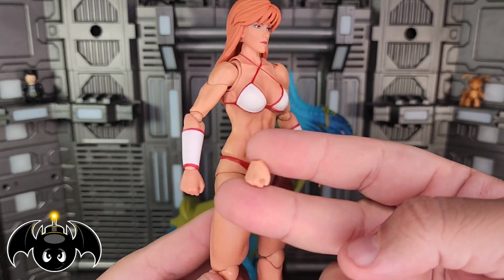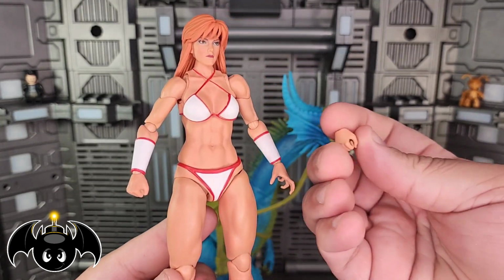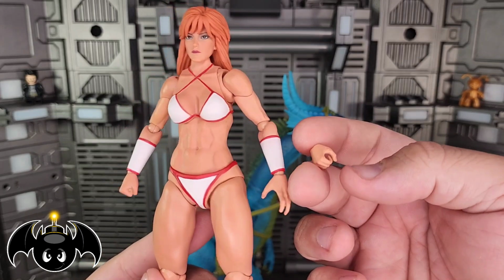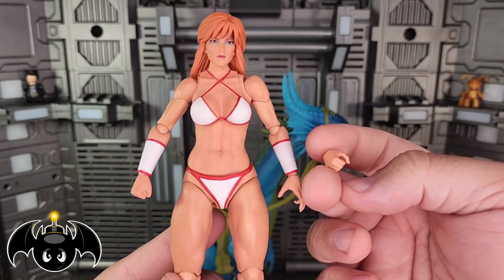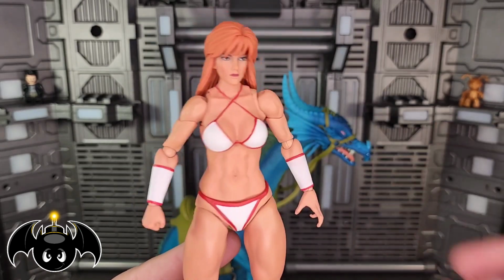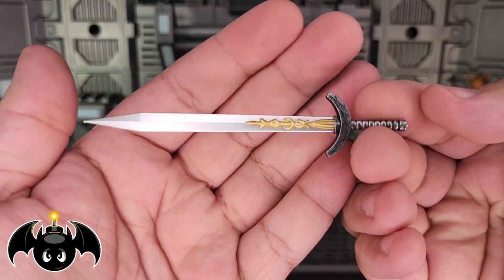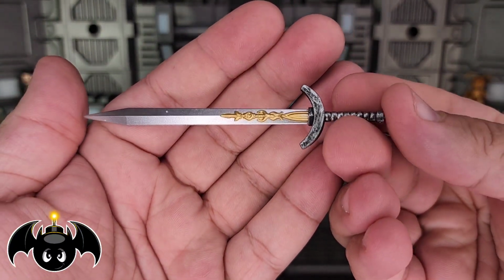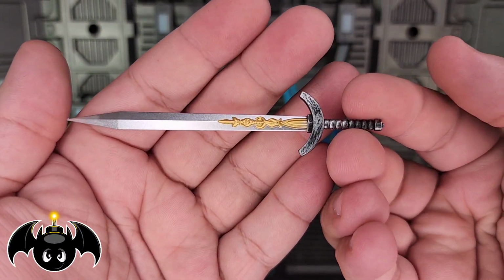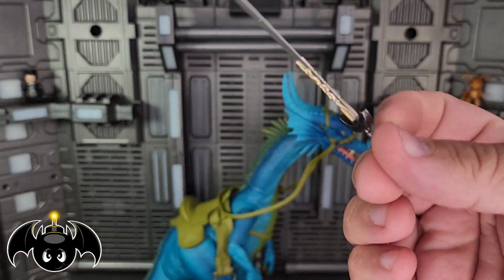So I'm not sure why I have two fisted hands for this figure. That was a little weird, and I only get the one gripping hand for the right side. So again, let me know in the comments if yours is the same way or if I just got a little bit of a defect here. We also do get a sword, which is awesome. I love the way this turned out, the gold, the silver, this really nice worn gunmetal for the handle and the guard right there. Looks really cool, so I love that.